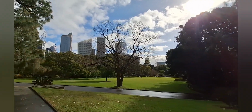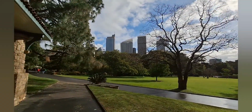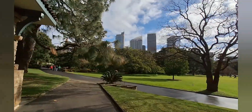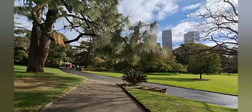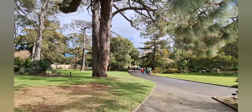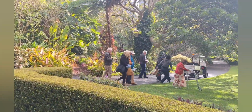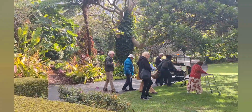So I'm just finding a way out. It doesn't matter where I exit the park. This park has many entrances and exits. I think I see one just right here. Oh, they even conduct tours here. The one with the haversack, she has got a name badge.